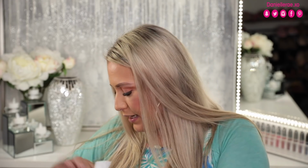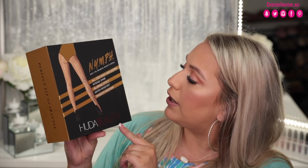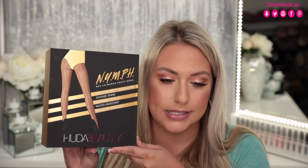All right, so there's that. Okay, what do we have next? Oh, okay, next is from Huda Beauty. And y'all, I have been seeing some rave reviews about what I think is in this package. Not Your Mama's Pantyhose. All over body highlighter, intense shine, blurring effect, water resistant, and transfer resistant.